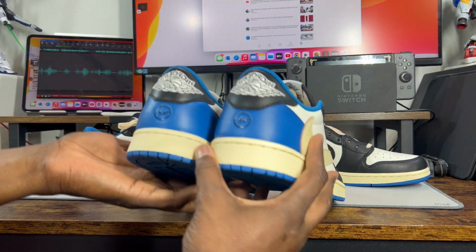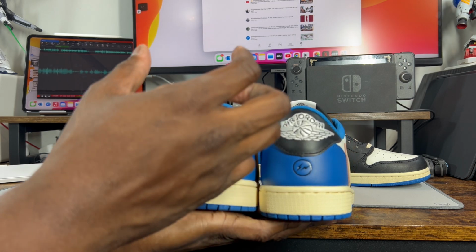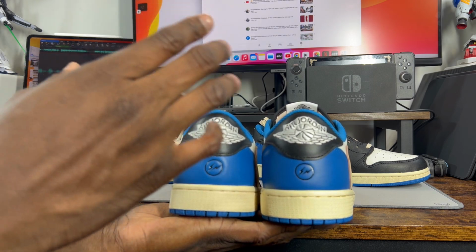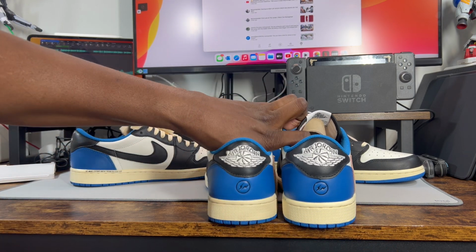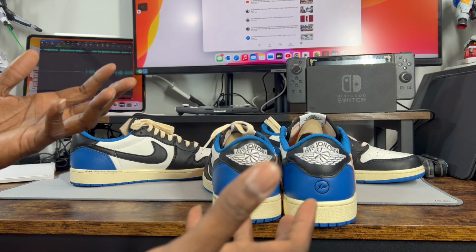When you go side by side and you look at the profiles of the back, you can see that the authentic just has a slimmer profile, especially looking at the back heel, than the rep does. It's not by much, but it's definitely there, and you have a slight height difference as well, with the rep coming in at just an overall bigger shoe.